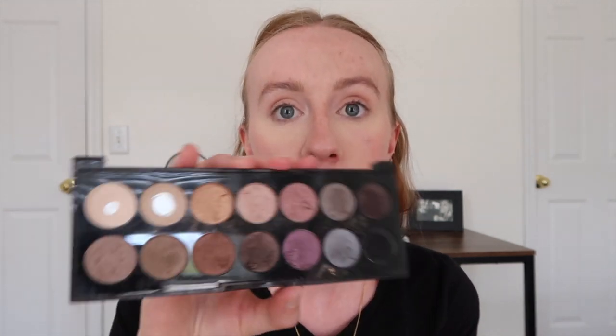I have this really old Sephora palette. When I wanted the Naked palette, I didn't do makeup, and my mom wanted to see if I would actually follow through and use my makeup. Because like I said, I've never been a makeup person, so she got me this little Sephora palette. It's actually really, these colors are gorgeous.